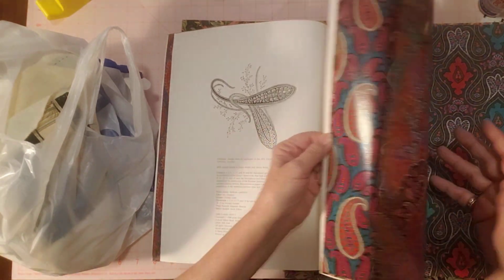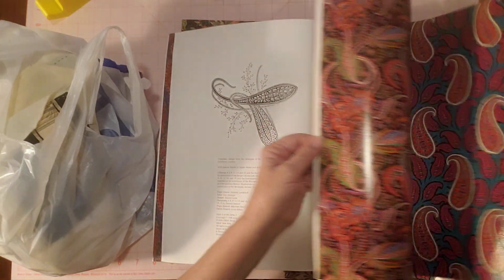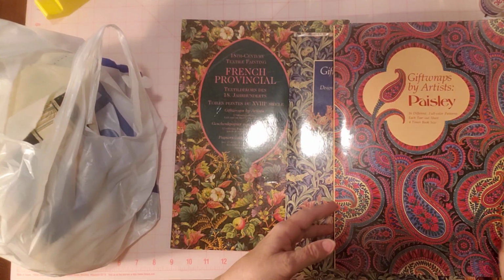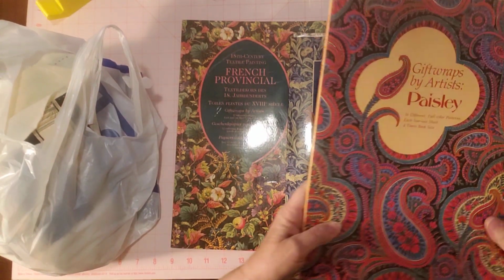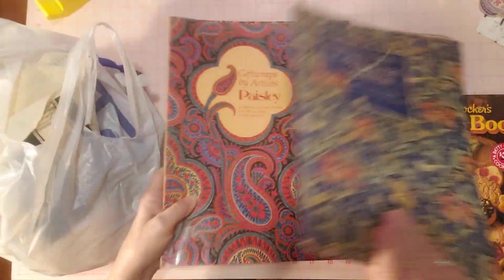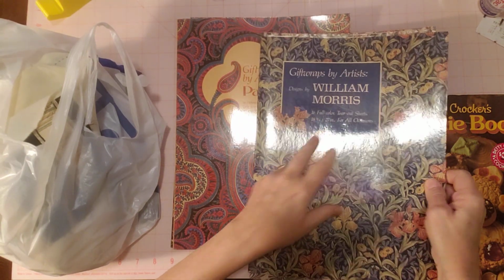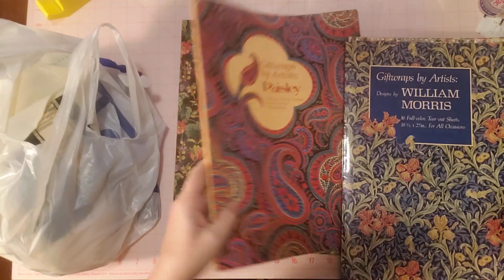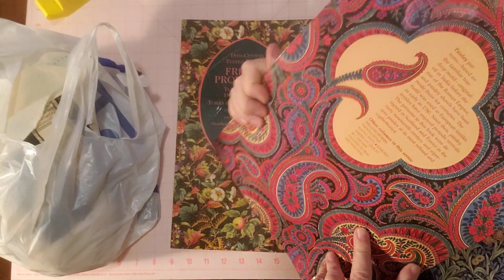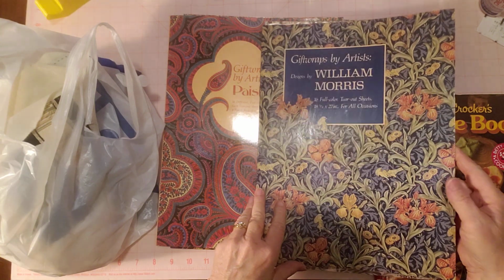Yeah, here's all the different patterns in this one. That one has a blue background. Very pretty. So they're big sheets, it looks like, of the papers. Okay, so that was the Paisley. And this one says, let me see, William Morris, 18 3/4 by 27 inches. These two didn't have the size on the front here, but that's okay. We don't really care about that. They're a good size. That's all that matters.